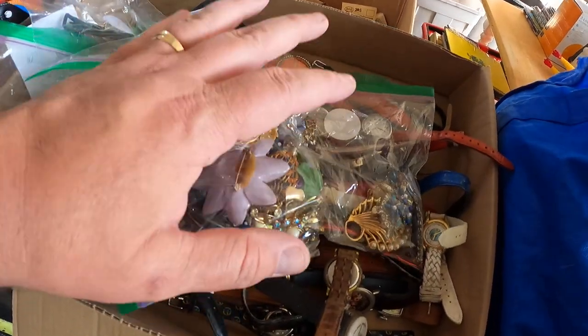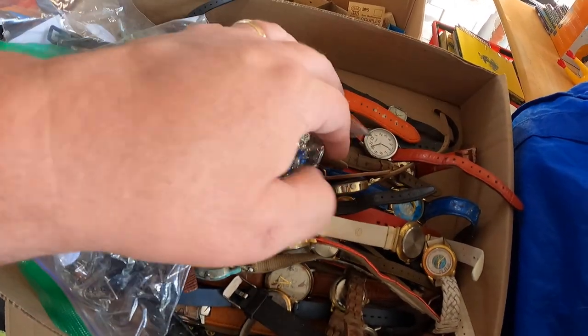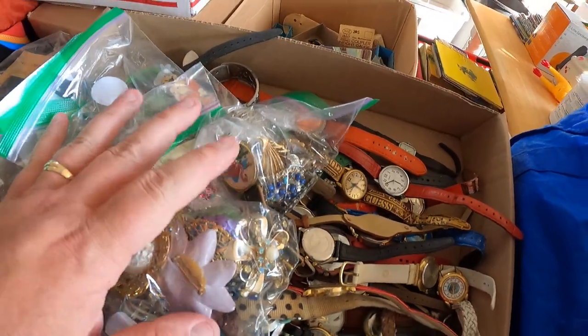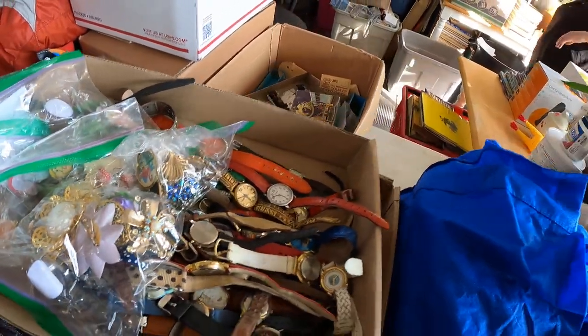So we didn't look anything up. We don't know nothing, but there's a lot here, and I would think we'll do very well on this. So yeah, a bunch of watches.